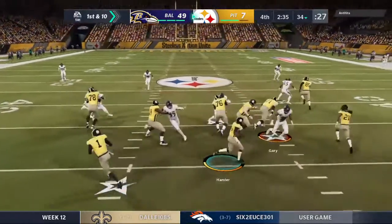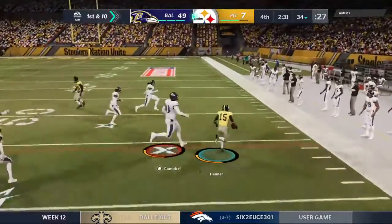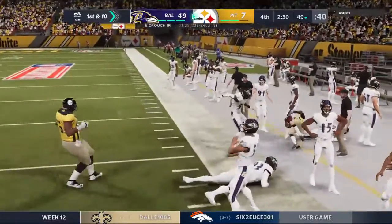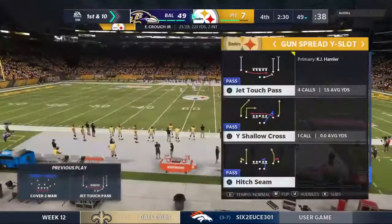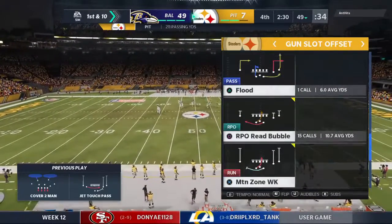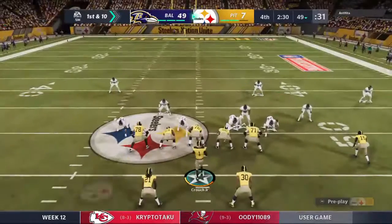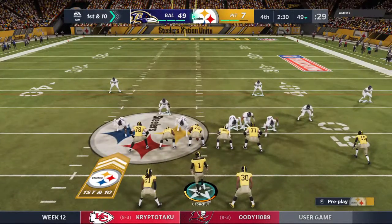And when you start plotting for this drive, when you start thinking to yourself, okay, what are we going to do? You don't go away from what you did before because that worked, but you have to be prepared for wrinkles and counters because you know they'll make some adjustments. First play of the drive going for 14 and a first down, a first down run. Well, that sets you up for whichever way you want to go.